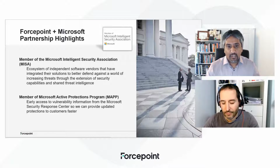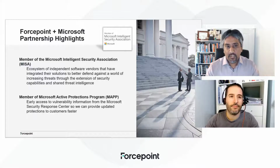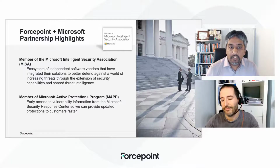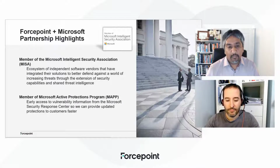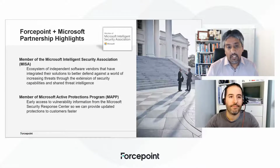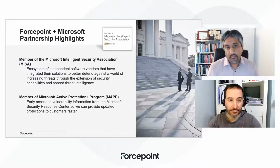So that is where you have to go through certain thresholds to be a part of that certified list of vendors. Microsoft has given us that certification for the MISA. In addition to that, we are also a member of the Microsoft Active Protections Program, the MAP program, where we get early access to vulnerability information so that we can incorporate that into our solutions. That makes the security solution even more effective and up to date. So those are the things which show the working together of Forcepoint and Microsoft.